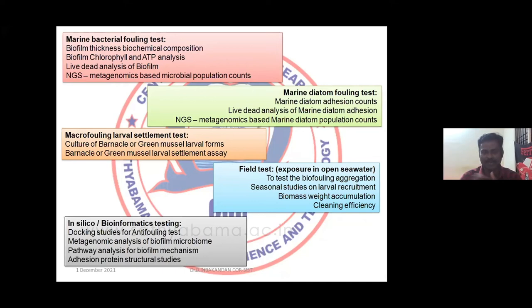For field exposure, we have some collaborators, and we also have a harbor in Muttam, Kanyakumari, a harbor with a field research facility, where we are exposing our coupons. We are also doing biomass weight accumulation and seasonal studies of larval settlement. And apart from that, as I said, we are doing some in silico bioinformatics and testing in this project.